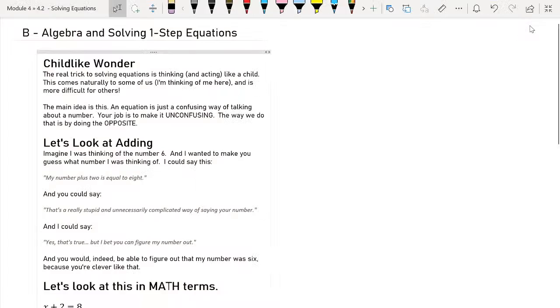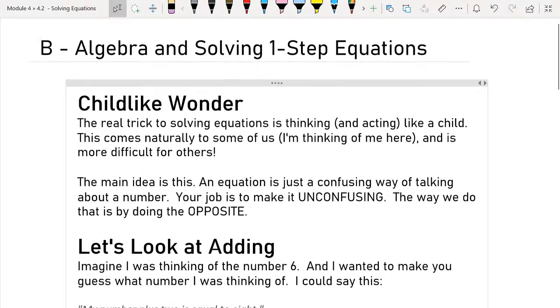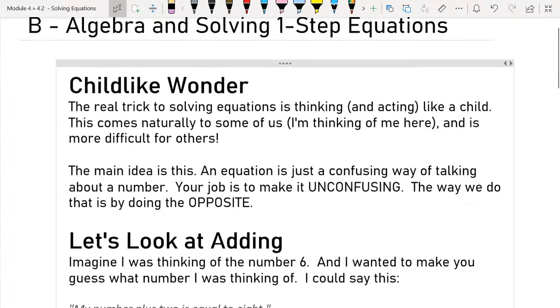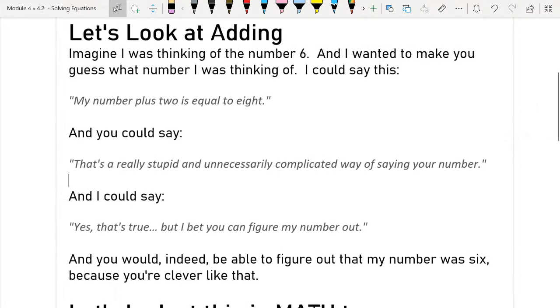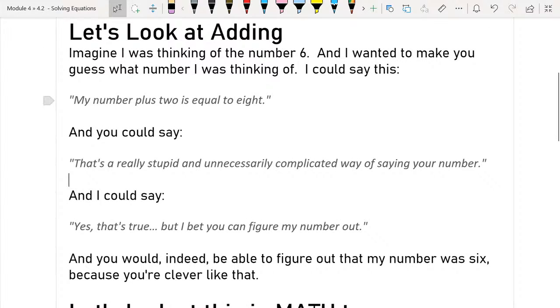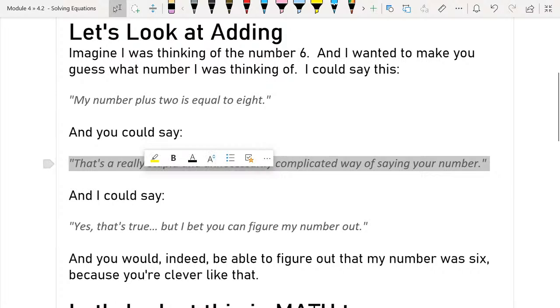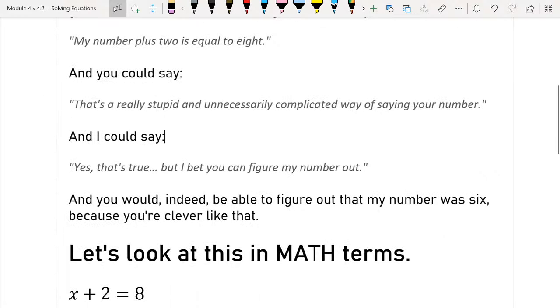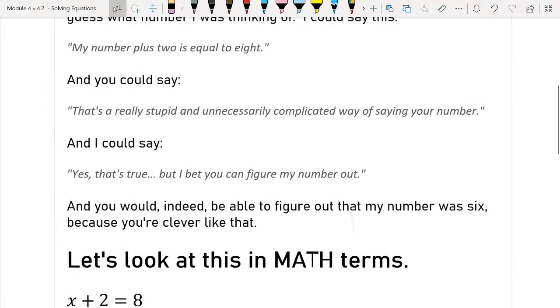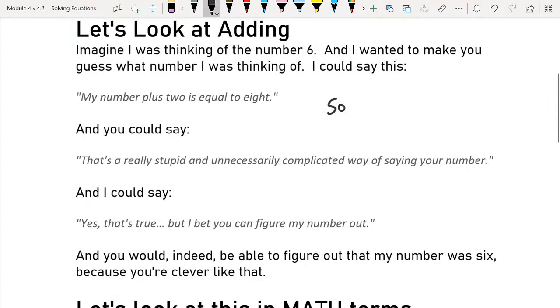So the idea behind this really comes down to this. An equation is kind of a complicated way of telling you a number. I could say, I'm thinking of a number, and my number plus 2 is equal to 8. And you could say, well, that's an unnecessarily complicated way of saying your number. And I could say, yeah, that's true, but you could figure it out, because you'd say, okay, you have some number, and that number and 2 bigger is equal to 8.